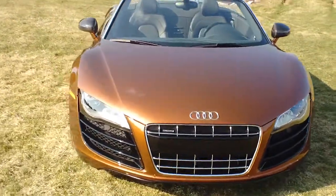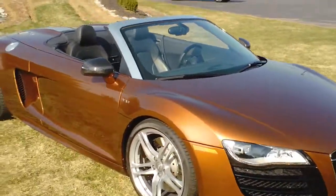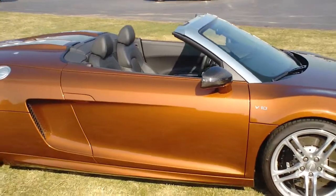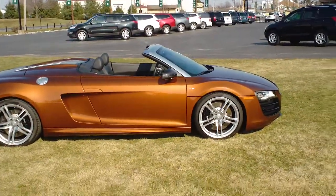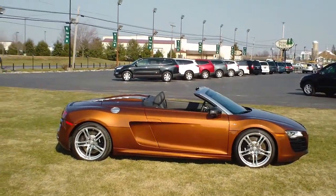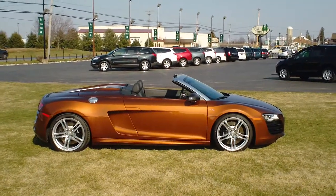What else? Absolutely phenomenal car. It has to be seen in person, has to be driven in order to fully appreciate. Just out and out, an absolutely beautiful car, and an awesome job done by Audi. There you go, guys. 2011 Audi R8 5.2 liter V10 Spyder in an exclusive color, 3,700 miles.